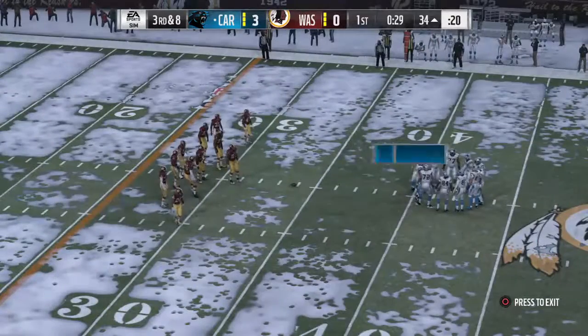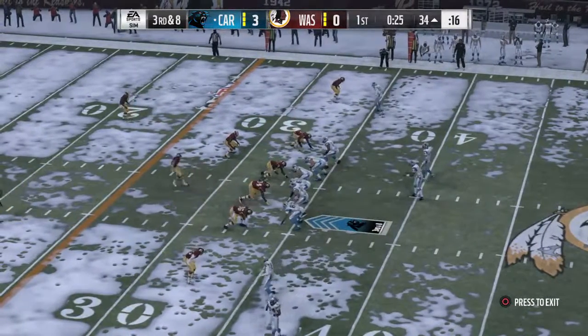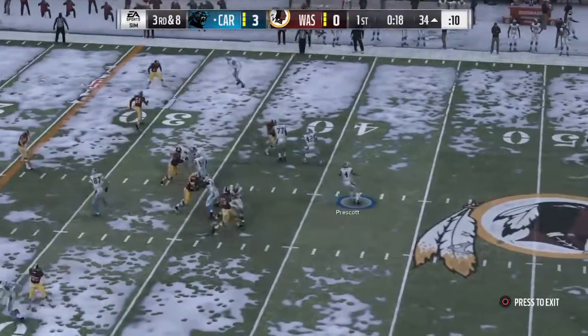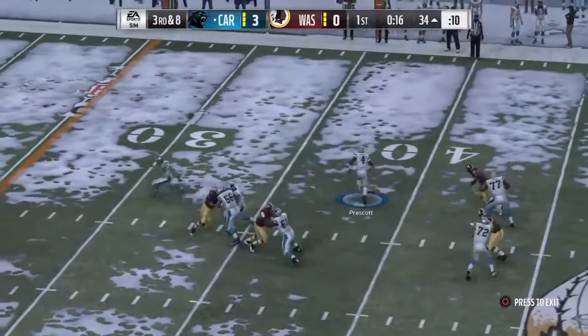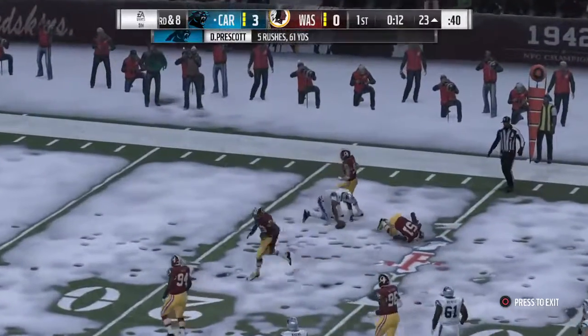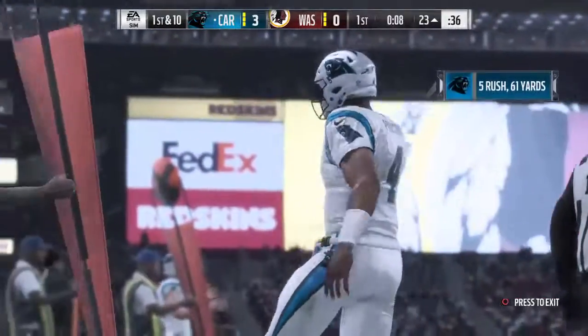The Panthers on 3rd down. They've hit 2 for 4 thus far. This is 3rd and 8. Out of the gun. Here's Prescott. Oh, he's got a little daylight. And avoids the contact by sliding. A pickup of 11, and it moves the chains.